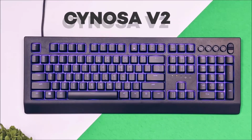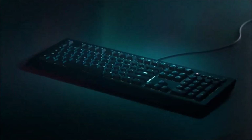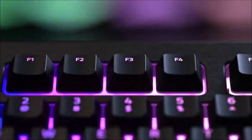Razer Cynosa V2, the best in its class. Razer may have its share of pricey products, but it's also got a knack for making quality budget-friendly devices. And, if there's anything the Razer Cynosa V2 proves, it's that you don't have to spend an obscene amount of money on peripherals to get the best.